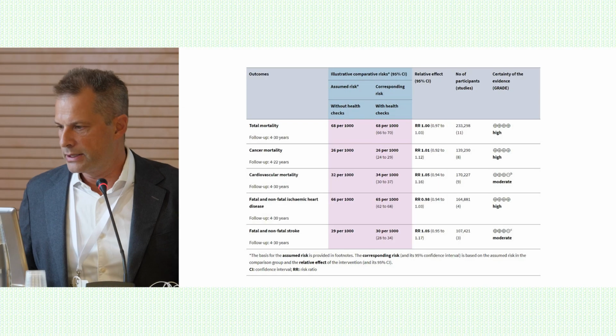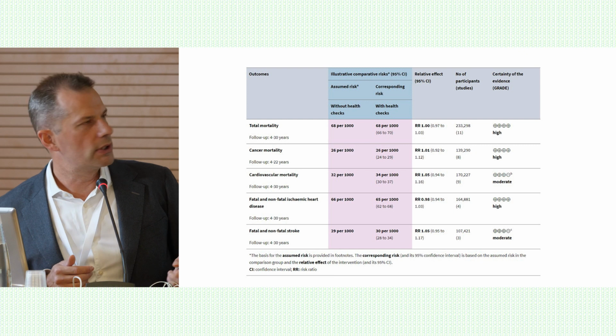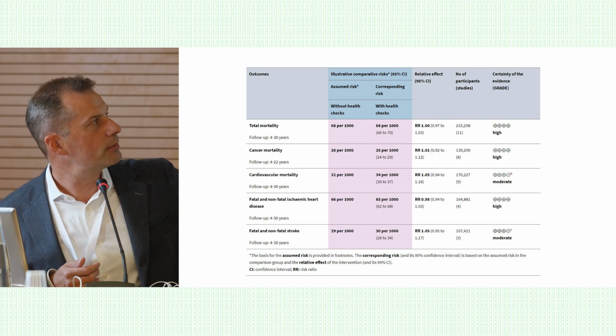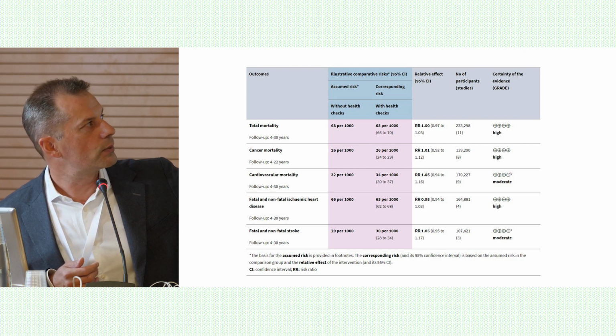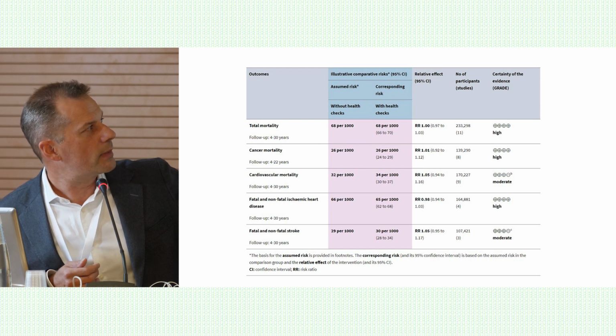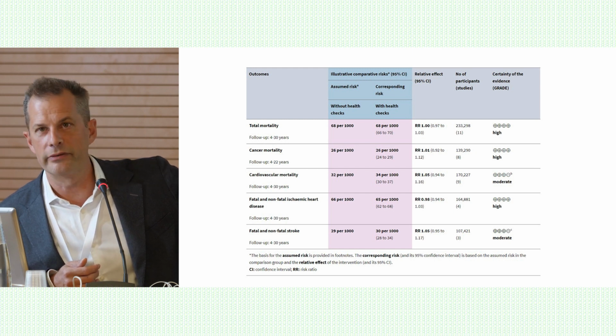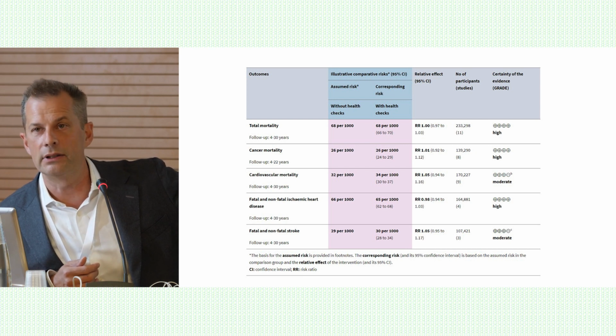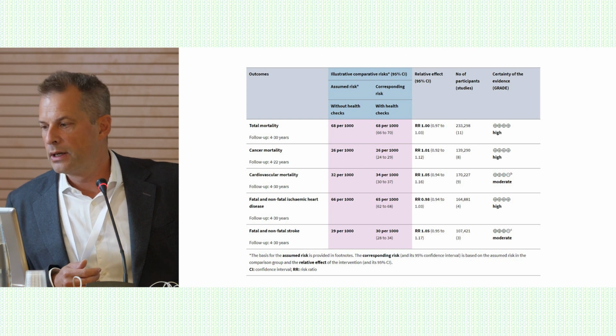And if we look a little bit at the evidence, it's shown here in what's called a summary of findings table, where you can see the effects illustrated both as relative risks and as absolute numbers. You can see the certainty of the evidence, which is high. You can see how many trials were done, how many people were in those trials. In this case, for instance, for cardiovascular mortality, we have 9 randomized trials, 170,000 people. If we look at total mortality, we have 11 trials, almost a quarter of a million people in these trials. And we find no effect. The relative risks here indicate that this has no benefit. But like all interventions, of course, it has harms. So should we do this?